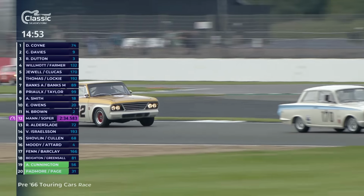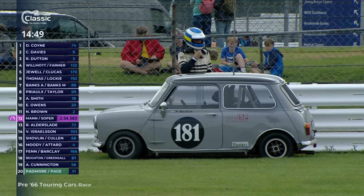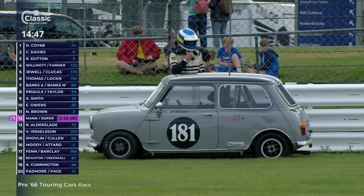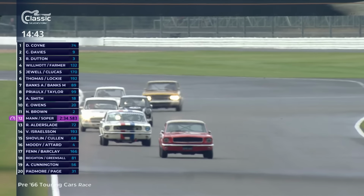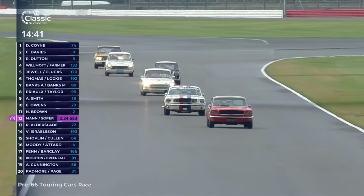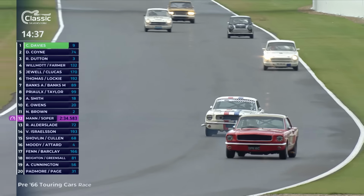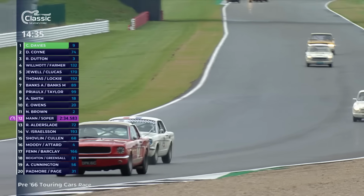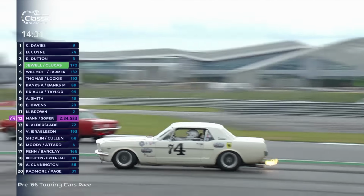This is a great view. You can just see it in the background. Yeah, absolutely, you can see it. We've got a car pulled off there, that's the Mini of Hans Beckert. Sadly had to retire the car. So this is the lead group with a whole bunch of cars. We've got the 2 Mustangs. It's Craig Davis in front of Dave Coyne at the moment. Then the Lotus Cortina of Richard Dutton. Ben Klukas up into 4th.